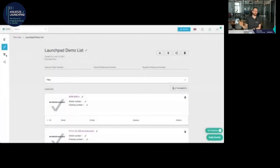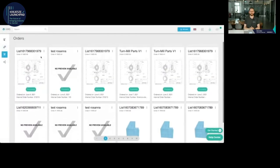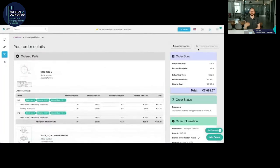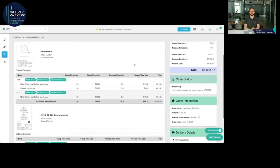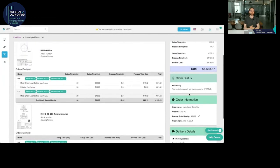But that's not all. Similar to other shopping applications, you can access your order history, share them through a link with your financial department, and track your order status. Going to the application, you can see a history of your orders. You can select a specific order and look at the details again, check the status of your packages, download the breakdown again, or share this with a dedicated person.